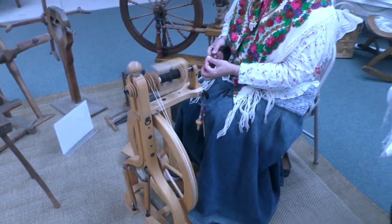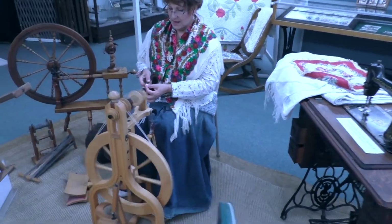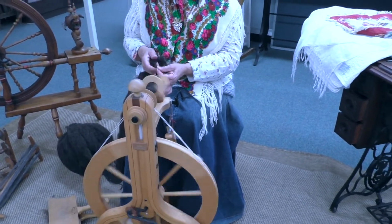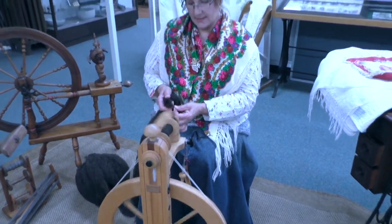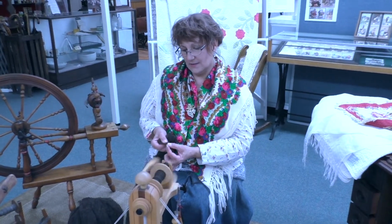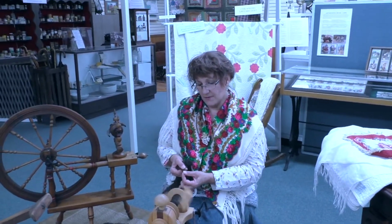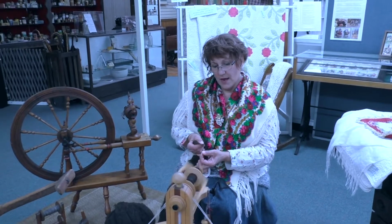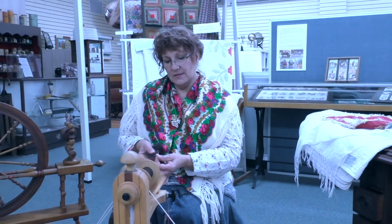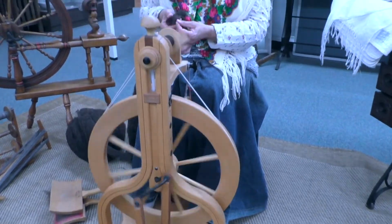With my left hand, I'm holding the fibers so that the spin does not go past my fingers until I'm ready for it to. And with the right hand, I'm loosening up the fibers to get the amount of fiber that I want to make the width of yarn that I want. And then when I have the right amount of fiber, I just release that left thumb and forefinger a little bit and let the spin go into the fibers, and that turns it into yarn.